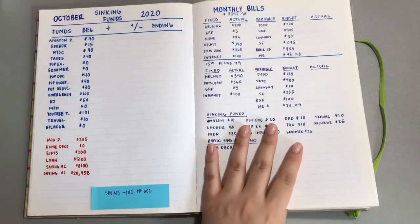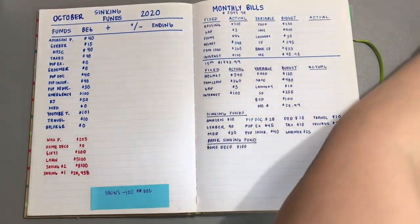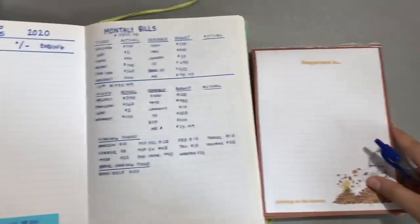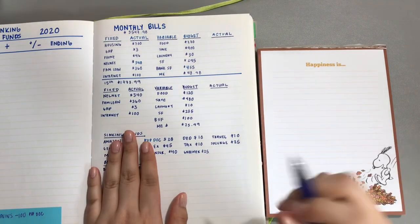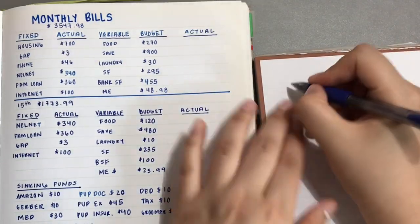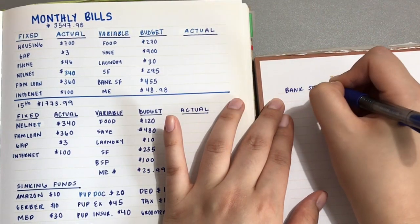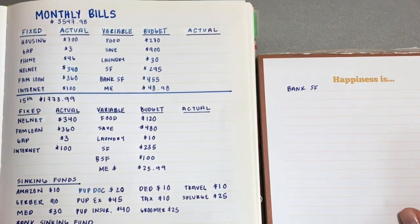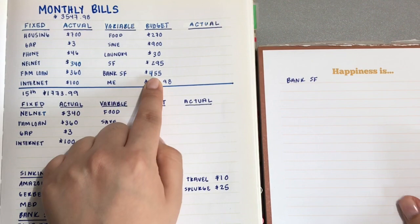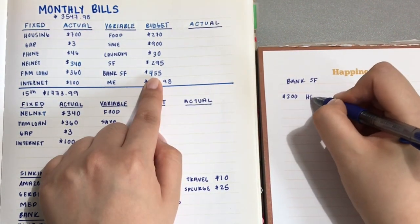So let me just use one of my notepads. Okay, here's my notepad. So my goal here for the bank sinking fund, can you guys see this? Hopefully you can. Okay, so for my bank sinking fund, it is 455 now because 200 is going to go for my home deco.